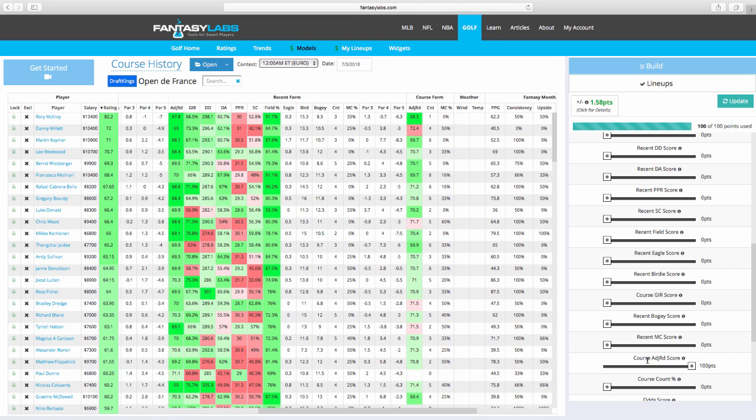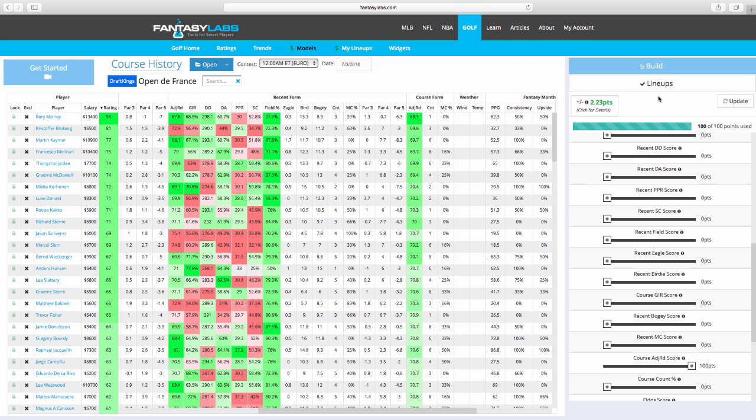Anyways, if I weight course adjusted round score 100 and I update, I get plus 2.23. Not too bad. But what if I say I want to have a bigger sample size? I played around with this a lot, and what I came up with is that the best mesh here is 65 for course adjusted round score and 35 for course count. And count is simply how many tournaments a player has played.